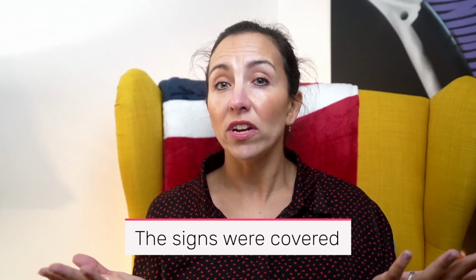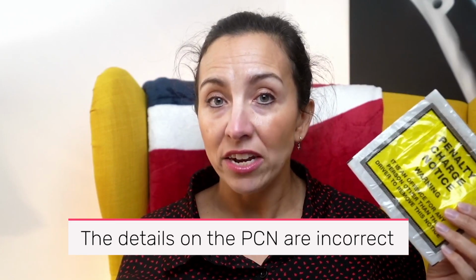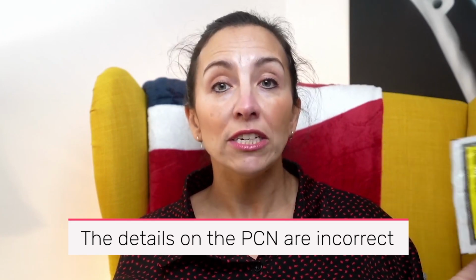The signs were covered. If the signs telling you about the Redroute restrictions were broken or covered in the area you got a ticket, then you may have a good chance to appeal. Take as many pictures as you can and maybe even a short video to support your case. The details on the PCN are incorrect. If your registration or name and address, if it was posted, are wrong, then this in itself is grounds for appeal. Back yourself up with copies of evidence like a photo of your driving licence or passport.